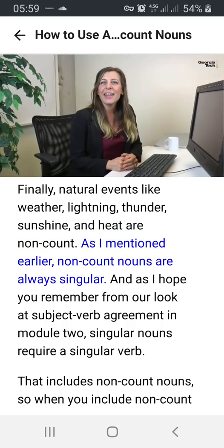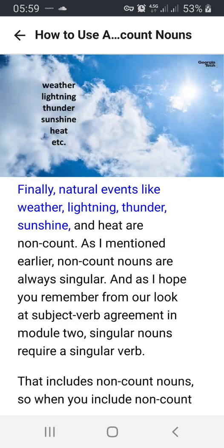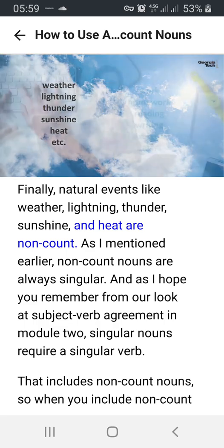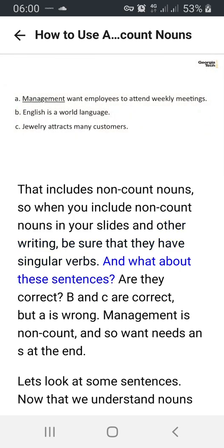As I mentioned earlier, non-count nouns are always singular, and as I hope you remember from our look at subject-verb agreement in Module 2, singular nouns require a singular verb. That includes non-count nouns. So when you include non-count nouns in your slides and other writing, be sure that they have singular verbs. And what about these sentences?